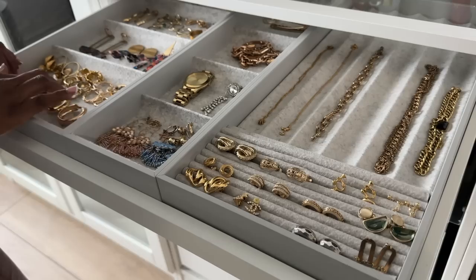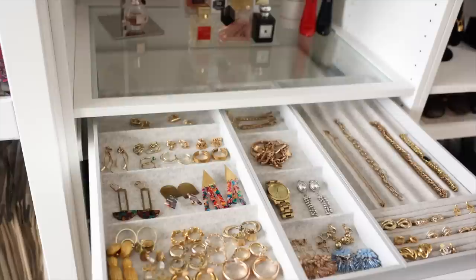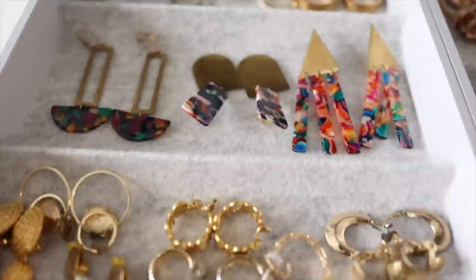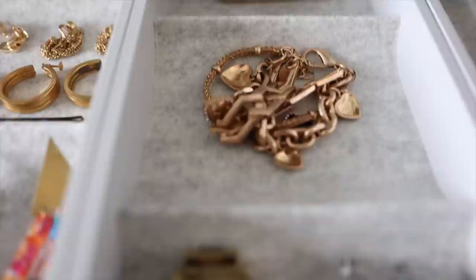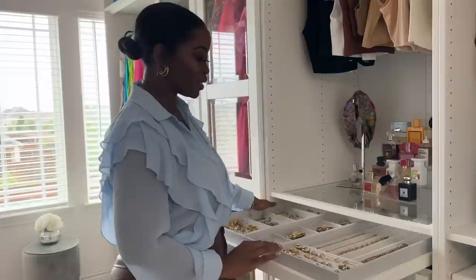But I love how organized this area is. It takes me such a long time to find accessories. I had an organizer from Amazon, but it wasn't as functional because I have so much jewelry. I'm a clip-on girl, and finding good clip-ons can be challenging, but the moment that I found clip-ons that I love on Etsy, I purchased so many. And so I wanted to make sure I had a great place to store them. So when I purchased my IKEA pack system, I made sure that I got these inserts for jewelry organization. And these are just so great.